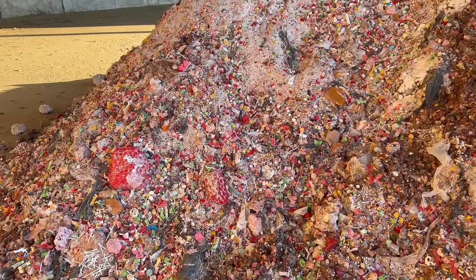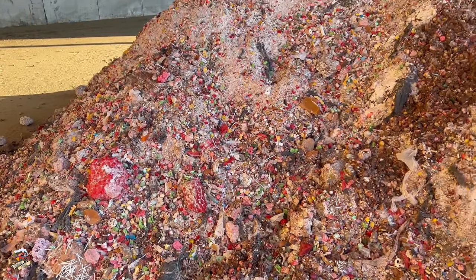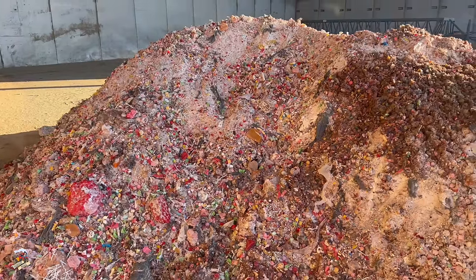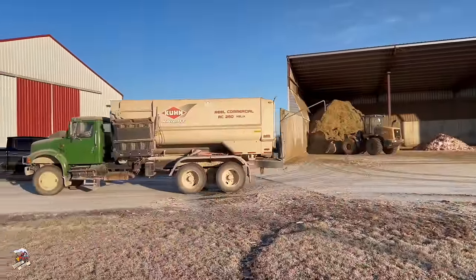And in case you want a better look at the candy, here you go. So once all the ingredients are added, they're gonna take the mixer up to the other farm, and we're gonna watch them feed the cattle.